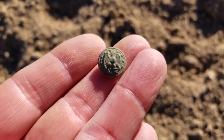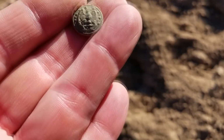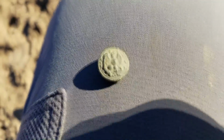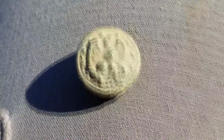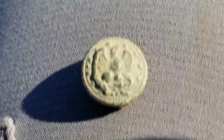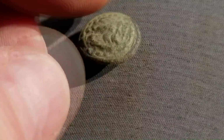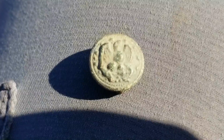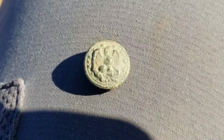I've never dug one of these. I know we've dug stuff dating back to 1886 around here. Let's see if I can get a better shot. Maybe I can get it on my pants a little better. There's no back mark, it's eaten up. The shank is eaten up, it's toast. But that is an eagle button. I'll have to get my Albert's Book of Buttons out and see what we got.